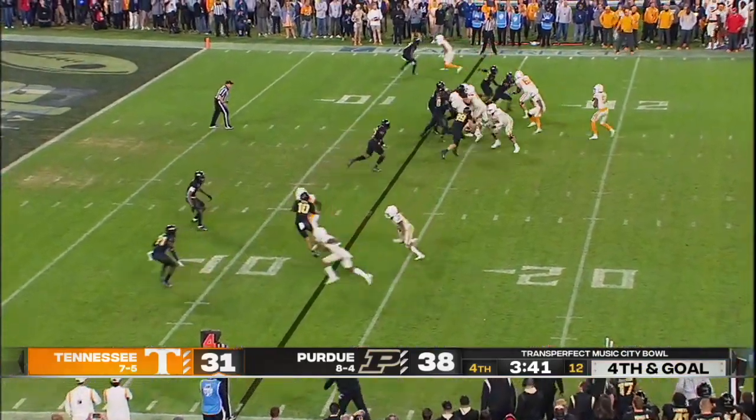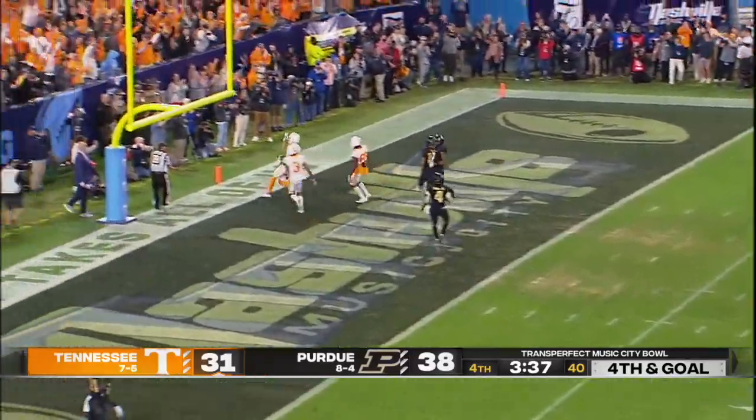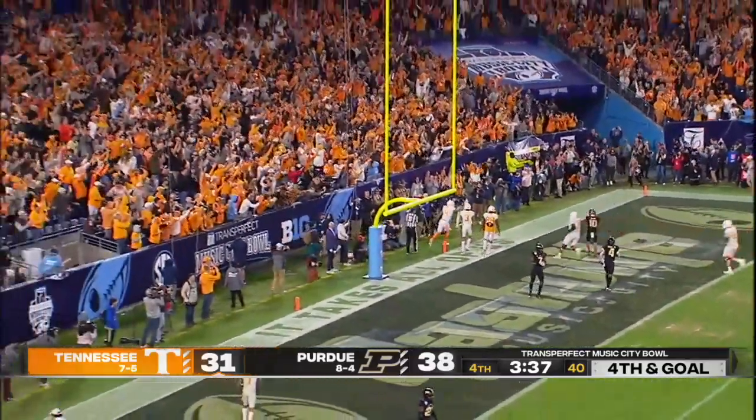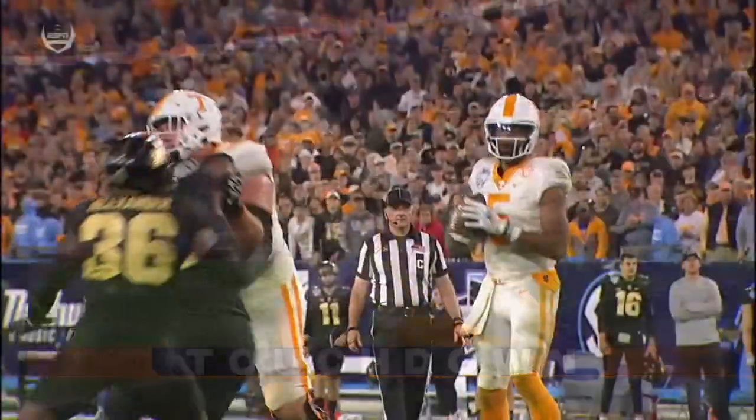Both teams checking. They bring it. Hooker, 1-on-1 coverage. Caught! Touchdown, Tennessee! Cedric Tillman with his 3rd touchdown catch of the game. Hendon Hooker to Cedric Tillman. That's tough for a DB.